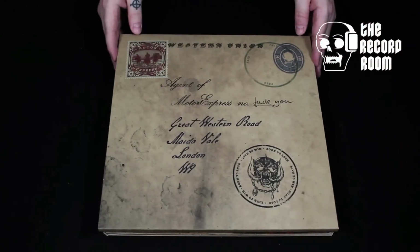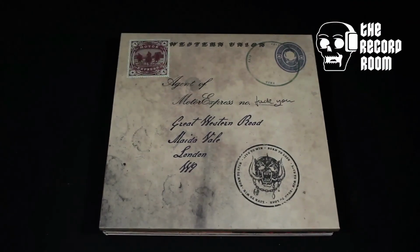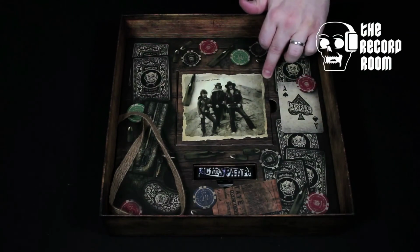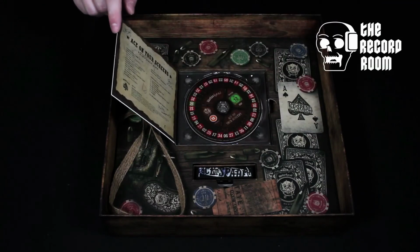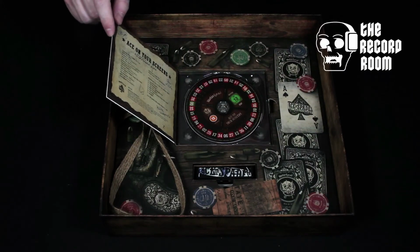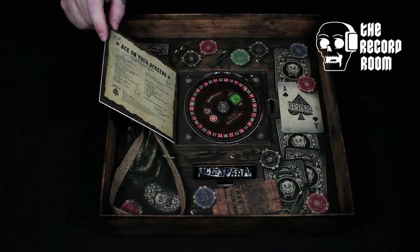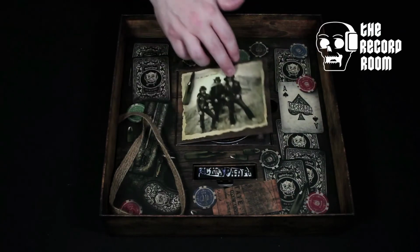So you have that, and then I am just going to, through the use of stage magic, transform now to look at the rest of the box. And okay folks, there is the inside of the box. This is the Motorhead DVD, and even though it opens, it's actually stuck into the box. This is the Ace on Your Screens DVD, which features some Top of the Pops performances, some live performances, some interviews, and an Ace of Spades full studio album 5.1 mix. Very cool. I don't personally have a setup for that, but it's still nice to have on there.